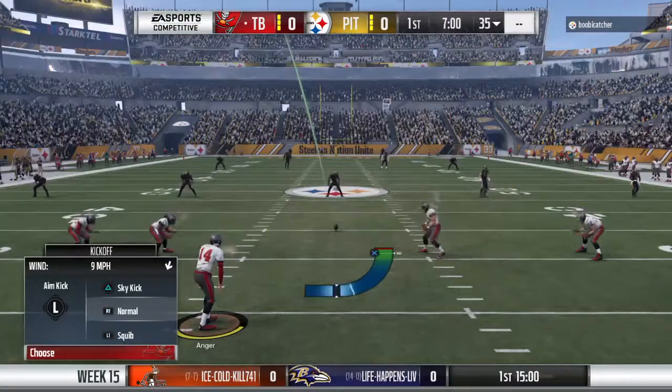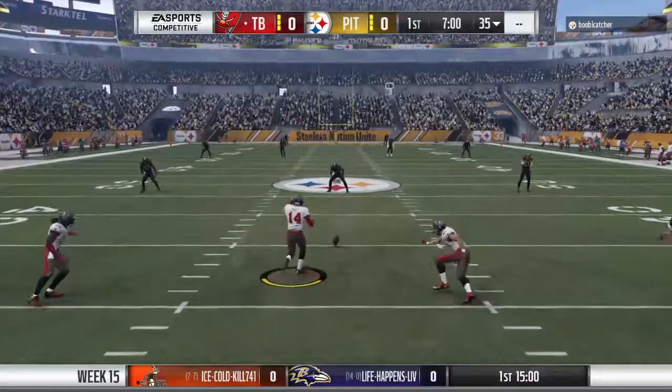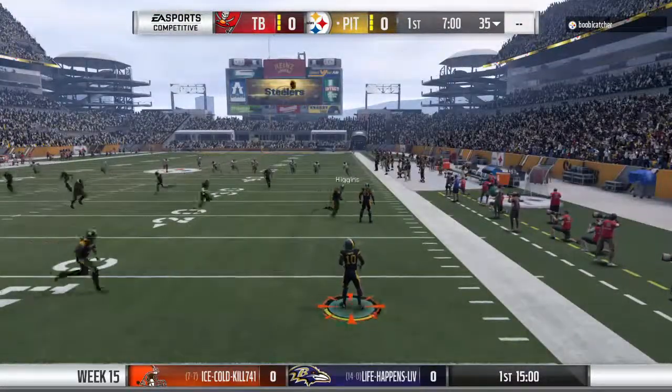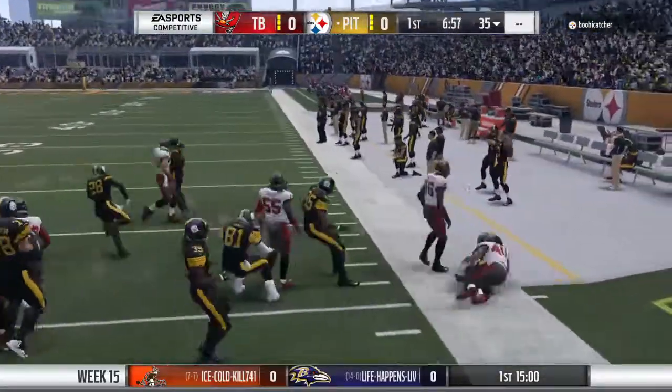It's unlike any other in sport as both teams made their way out of the tunnel. These folks are fired up as their guys are ready to do battle between the Tampa Bay Buccaneers and the Pittsburgh Steelers.